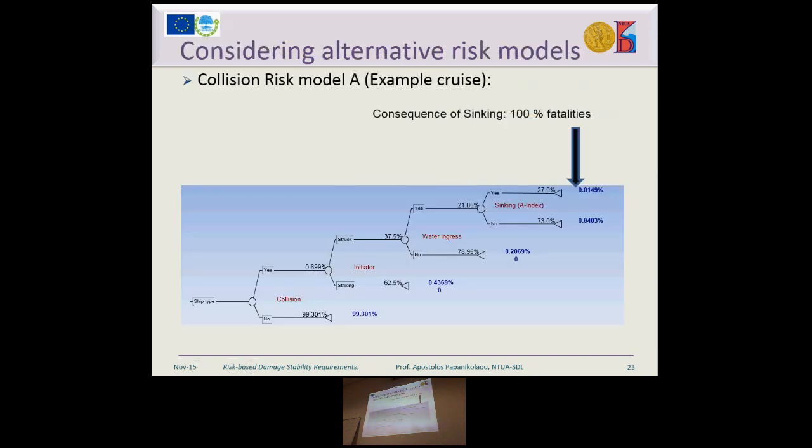So these probabilities were implemented in these event trees. This is for collision. And then we have there two cases regarding fatalities. After the ship, we assume that the ship was sinking. When you come here, then the consequence of sinking, according to model A, was that we have 100% fatalities. That was thinking that leads to more severe consequences. So it was promoted by some researchers, especially here from this university. It is the same concept, of course, also followed up in the aviation. But in this case, when the airplane is crashing down, then there is no way to have 100% fatalities.